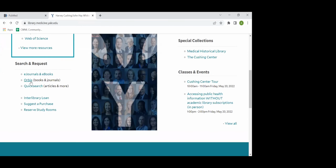Okay, so we also have two library catalogs. If you're looking for articles, quick search, you could search that. It's really great if you have an article from like PubMed and you're trying to see if we have access and you just aren't sure, that would be a good use of quick search. But in general, I think that's used more across campus than here because we have like PubMed and the other databases that are really more robust at searching for articles.